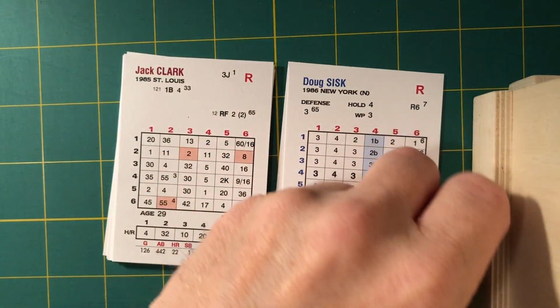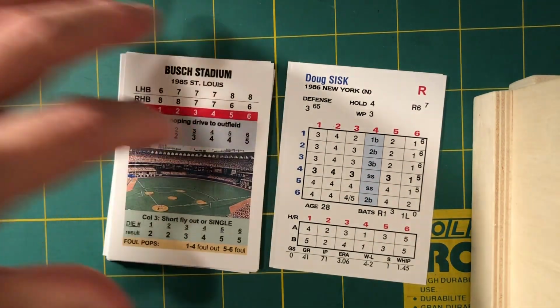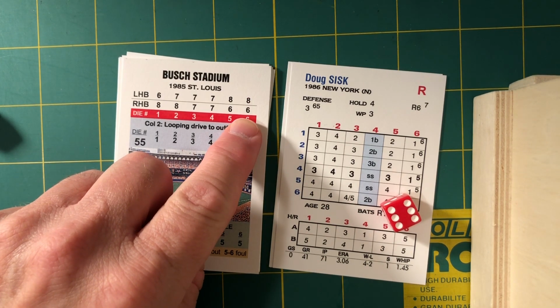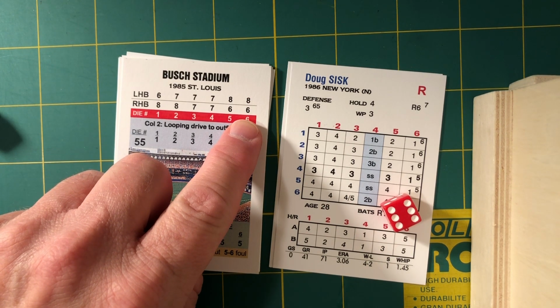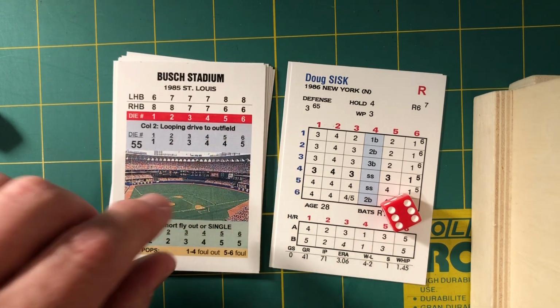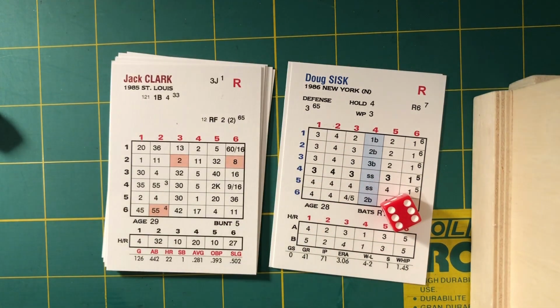So first, let's figure out what's happening. Let's see how far Jack's going to hit the ball. He's a right-handed batter. And that's a 6. And that's a 6. And that makes 7. So it's not a home run. It's a base hit to left field. That's going to drive home McGee. It's 3-1 St. Louis. And Tommy Herr will stop at second. 2 on.